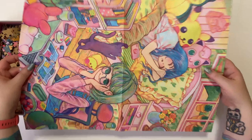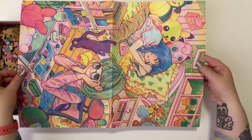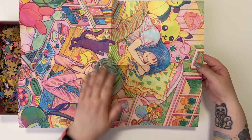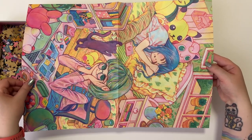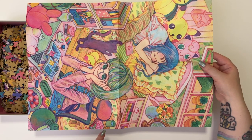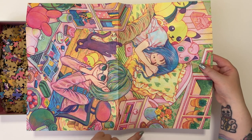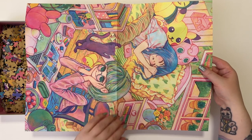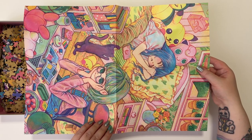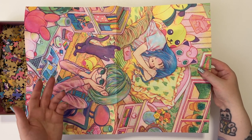So obviously the picture does go the other way, but I'm probably going to be working on it this way because that's easier for me with my puzzle board. There's lots of really fun, colorful details, and because of that, I think it might be pretty easy to do the border first because it should be pretty easy to tell where pieces go. And then apart from that, I think I'm just going to pick out patterns or colors that just stand out to me.